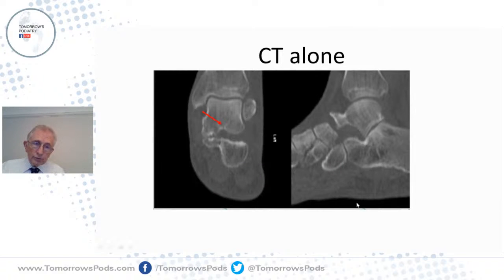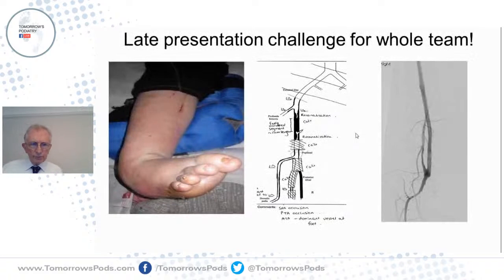It's very important not to miss this, because continued walking may lead to a marked increase in that fracture and then possible disruption of the hind foot. So early diagnosis can be made with just the CT. And CT alone, if you can't do a SPECT CT, will give you some information.